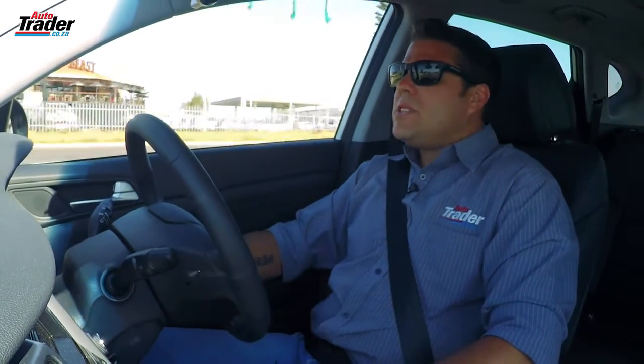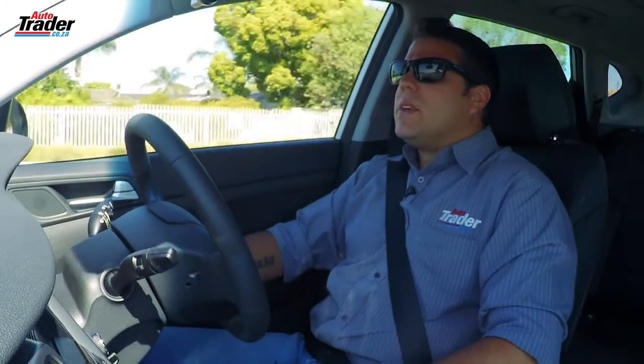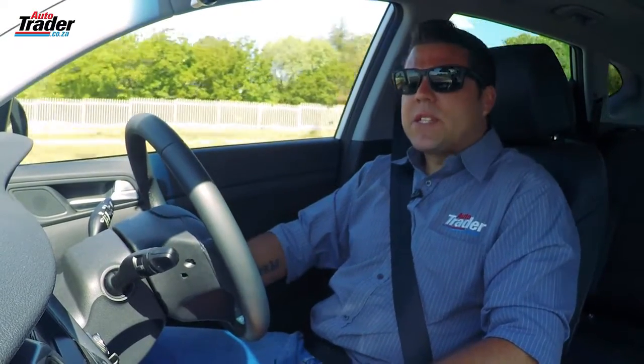Another thing that you could probably do without is this four-wheel drive system. You see, the Tucson is a very pretty car, and I fail to see where you're going to be taking this very pretty car off-road, unless you live up a dirt road on top of a mountain, 90 kilometers outside of the city.